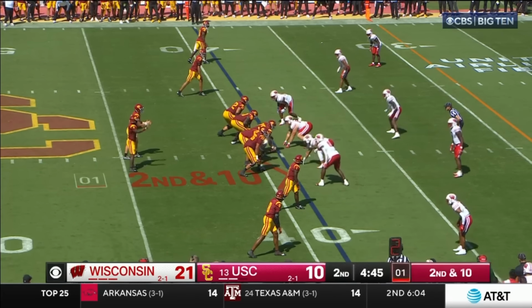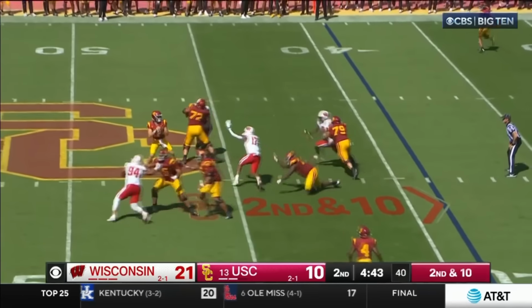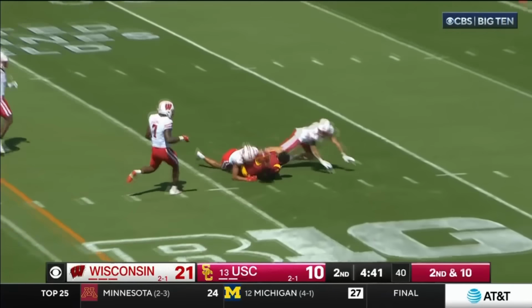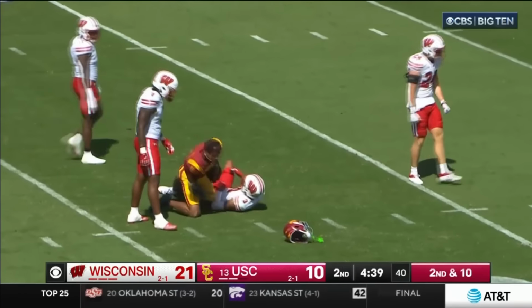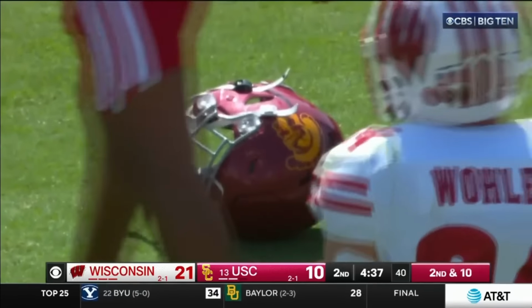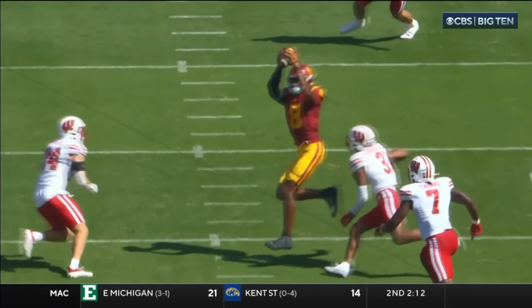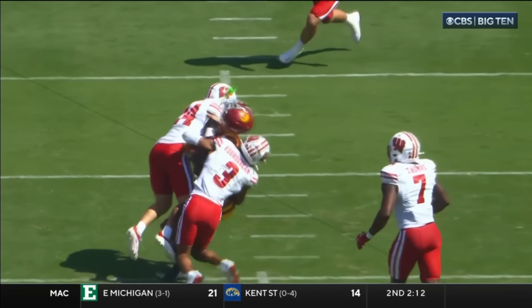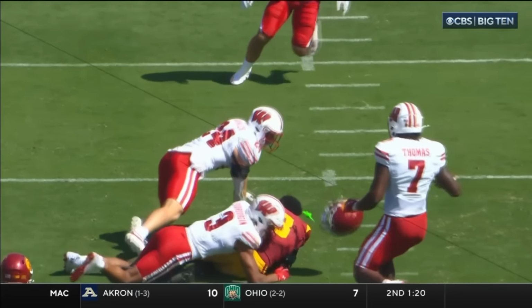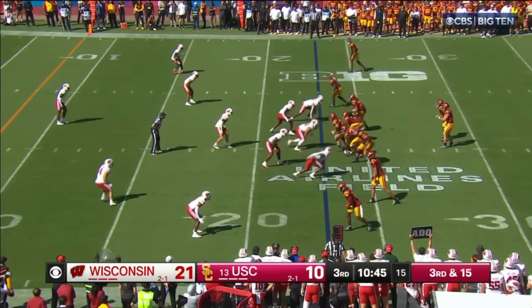Play clock winding down. Just got it away. Moss. Down the middle. Oh man. Yeah, that's Jacoby Lane. That's going to be looked at. Yep. Glad his head's not in that. I felt like it was a good hit. I think he does get some of the helmet, but I think the initiating contact is in that shoulder with that upper bicep and shoulder. I think the official might have got confused there.